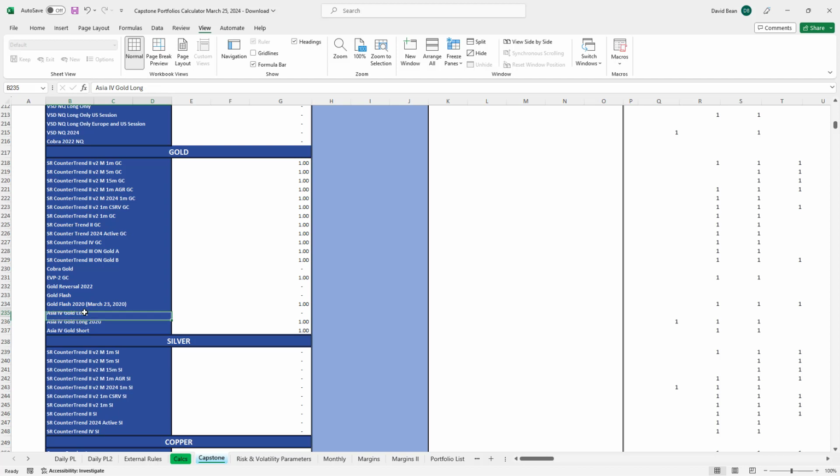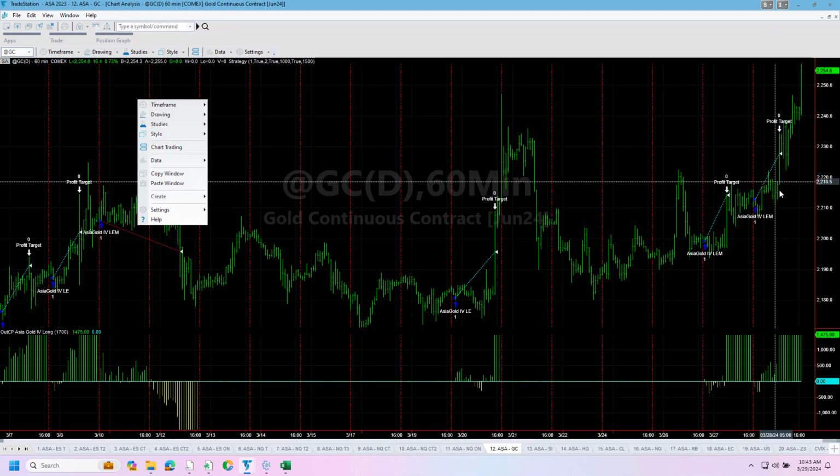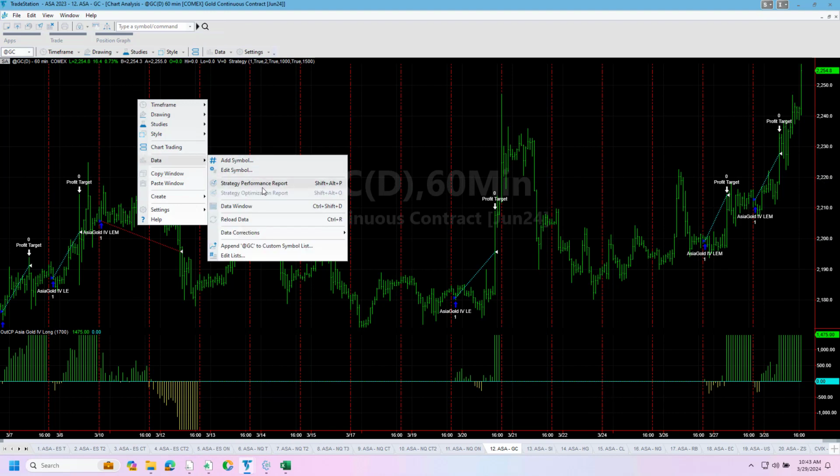This is the 2020 version. This is the older version. And I want to show those real quick as well. So here's the older version. It captured that move the last couple of days. Hit its profit target pretty quickly.